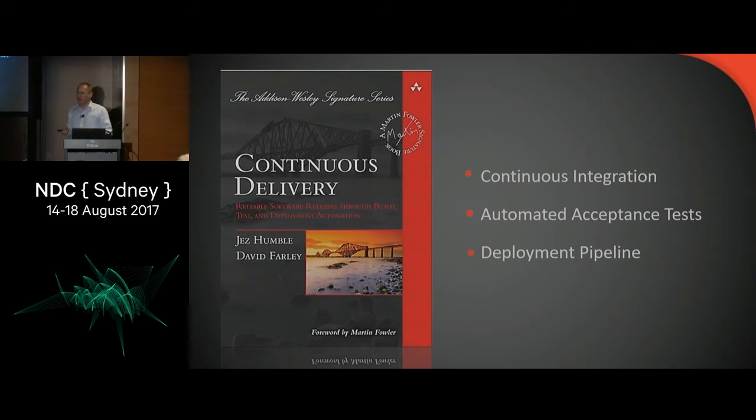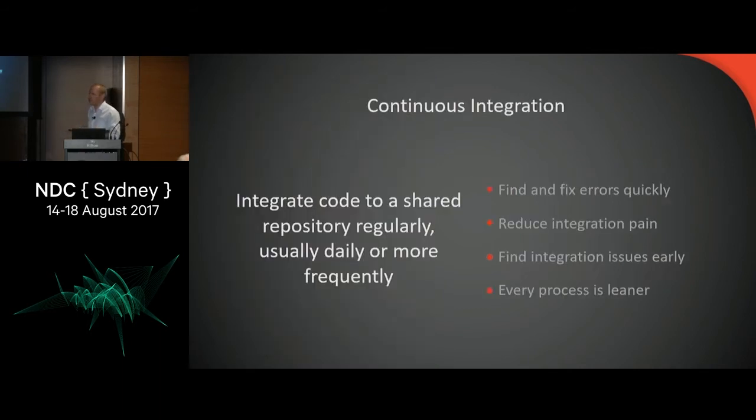So the first thing we tackled was continuous integration. And continuous integration for us was around also doing trunk-based development. Continuous integration, we thought we knew what it was. We had a CI server, we've been doing that for years. But we didn't really understand until we started digging into it that you're meant to integrate your code daily or even as frequently as possible. Everybody merges their branches down to a common central repository master every day.